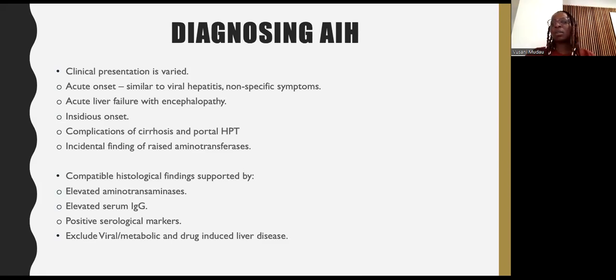So, diagnosing autoimmune hepatitis. The diagnosis is based on clinical, laboratory, and histological findings. The clinical presentation for these patients is very varied. It can range from acute onset with patients presenting with non-specific symptoms similar to viral hepatitis. You can have patients with features of acute liver failure with encephalopathy, and it's reported that up to 67% of cases do present with acute liver failure.